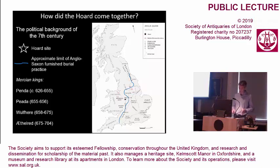I've suggested that the Staffordshire Hoard was buried at some point in the third quarter of the 7th century. At this date, its find spot lay within Mercia, a border territory, the last of the major Anglo-Saxon kingdoms to emerge into history. And it was not yet the power it would become in the 8th century.